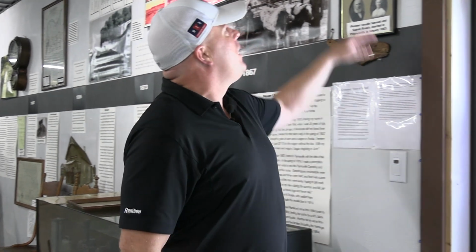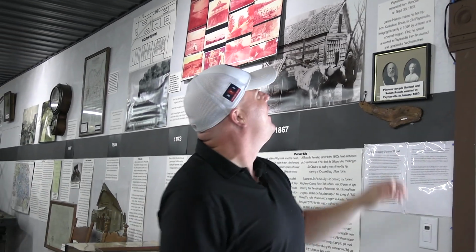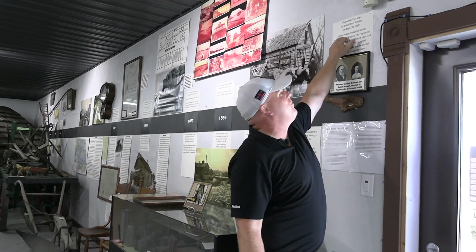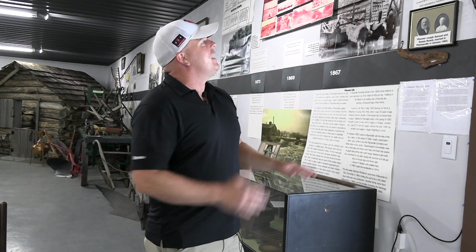Once the Civil War was over, that flow of immigrants started to pick up again. And here, very, very important, at least to me, in 1868, the Haynes family came into Paynesville. James Haynes was the oldest sibling of the family. He and his family staked their claim just east of town, which is today the current downtown Paynesville. And they bred horses.